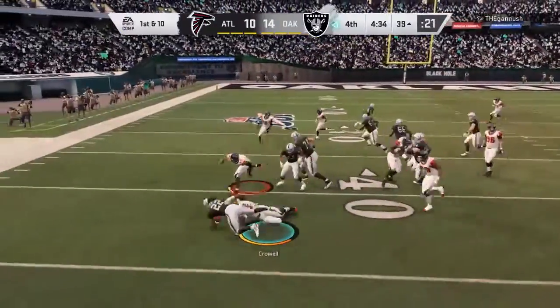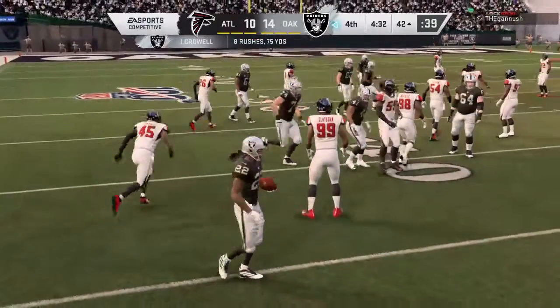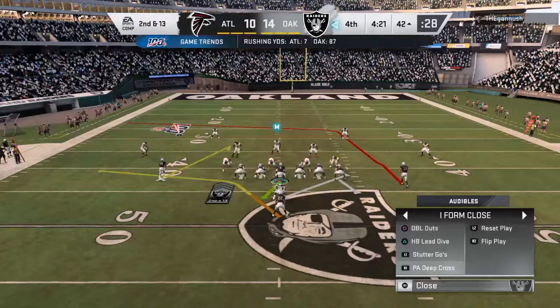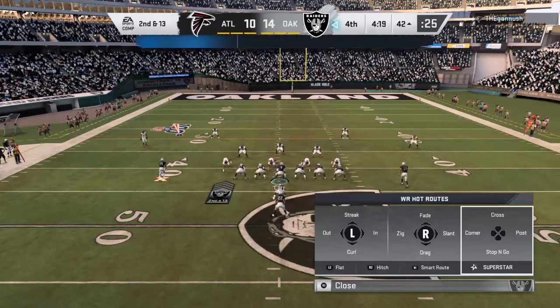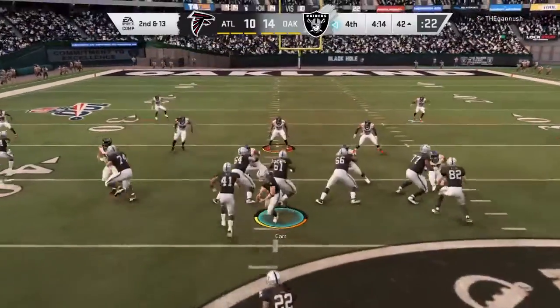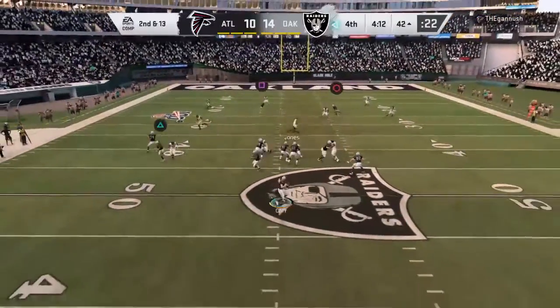Running left is Crowell. And I think this defense knew what was coming as he is smothered behind the line. A loss of a full 3 yards, and now it's second down. Now on second and 13, Carr.